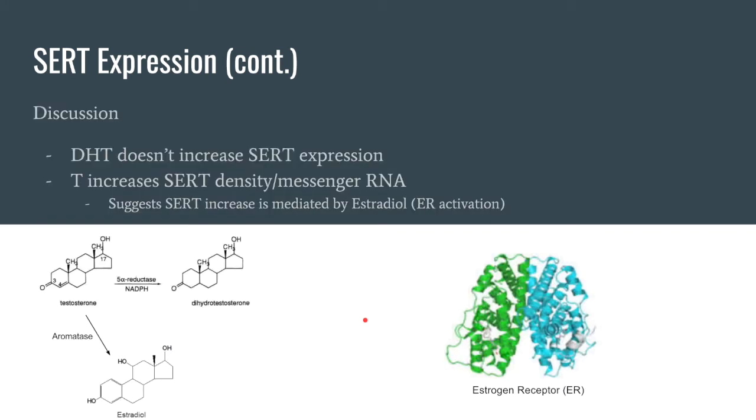One thing that we've noticed is that DHT, the androgen DHT, doesn't increase SERT expression. So then why is testosterone increasing SERT expression? And how could this be tied into the way that estradiol is protecting against SERT loss in female animals without ovaries? And so we have to look down here at this steroid conversion pathway. And so when you have testosterone here, it can either be converted with 5-alpha reductase into DHT, or dihydrotestosterone, or aromatase can aromatize it into estradiol.